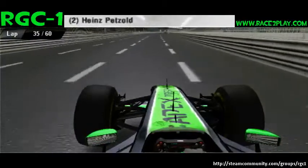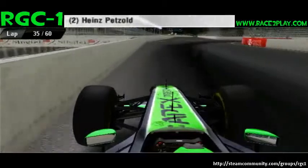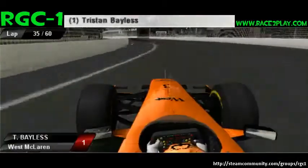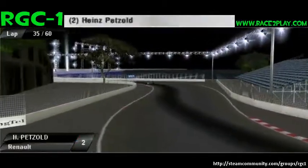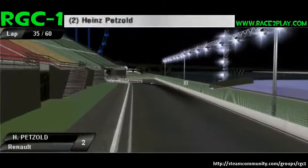Yeah, or find himself in the wall, as Darren Adams did. We just saw a big lockup going into the right. He doesn't seem to lose any time from it. Couple of tenths. Yep, a 10th here, a 10th there, and pretty soon you're a full minute back. As we see.